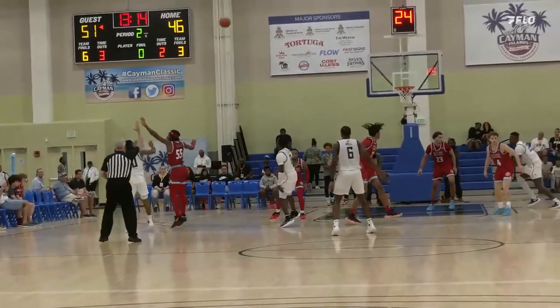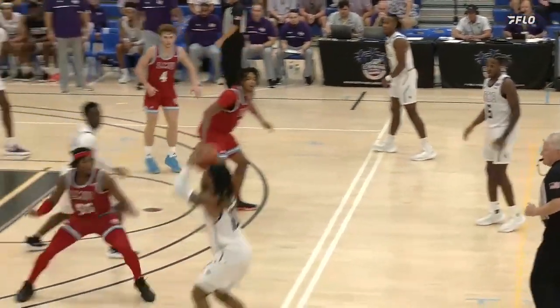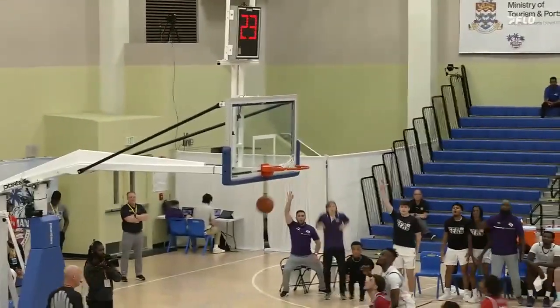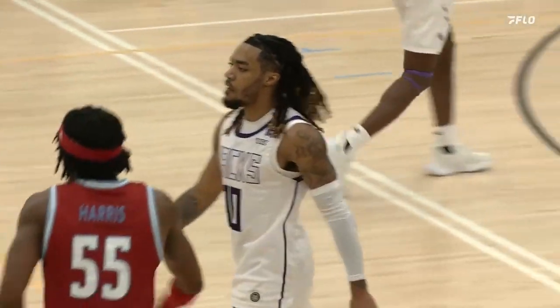Look, Stephen F. Austin, it takes 40 minutes to put them down. That is a massive shot in this game. The square up, the rotation, the arch. What a beautiful play. Momentum back to the Lumberjacks.